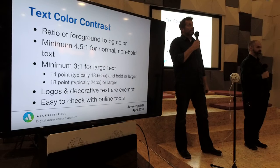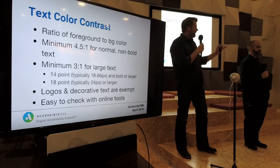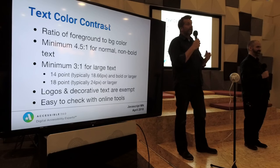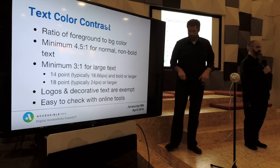One note: logos and decorative text are exempt. We work with a lot of organizations that say, we spent $20 million on this logo, and it doesn't meet color contrast guidelines. So we encourage them to use colors throughout that meet the guidelines, but logos and decorative text themselves are exempt.